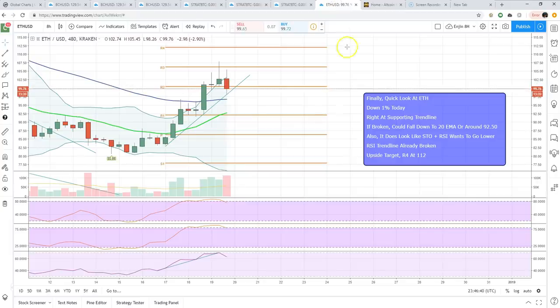The last thing I want to show you is Ethereum. Ethereum is not a winner of today. It's actually down 1% at the moment here. So here's the 8-hour chart for Ethereum. So let's do a quick look here. And we can see here that we are actually following this trend line here, but we are also forming this negative candlestick. So we'll see if we will hold this important trend line here.